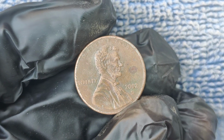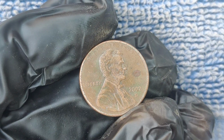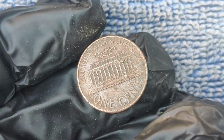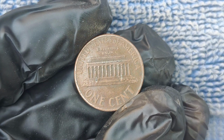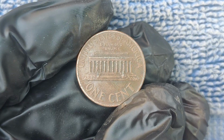The value of this coin is determined by several factors, including its rarity, condition, and demand within the collector market. There are only a few known examples of this error in circulation, which creates scarcity. When a coin is rare and in high demand, its value skyrockets. This is why, over time, this particular penny has seen its market value rise to the incredible $1.4 million mark.